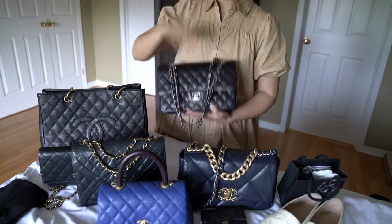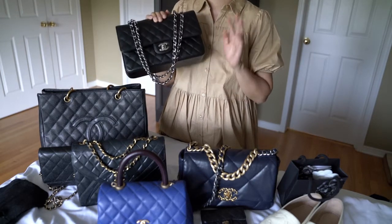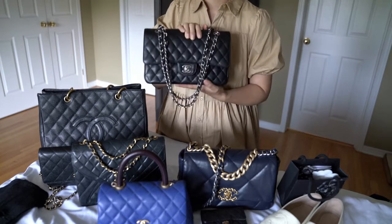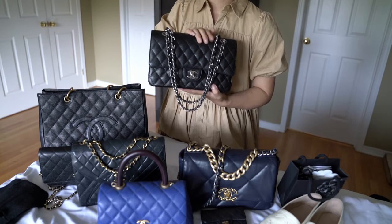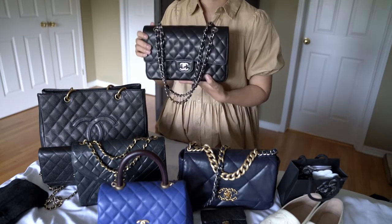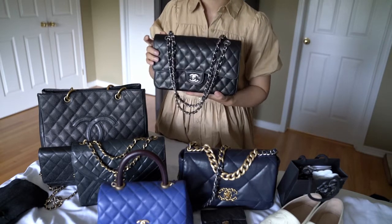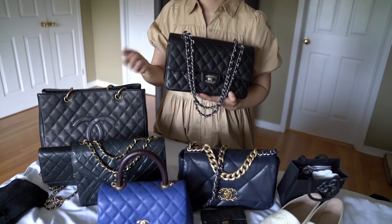So this is my second bag, and I still treasure it. I still love it. I cannot believe how much the price has gone up on this item. Right now it is over 10k Canadian, and that is just beyond what I can imagine. Even now I think it's going to be very, very difficult for me to spend over 10k on a handbag, unless it's like a Birkin or Kelly or Constance.